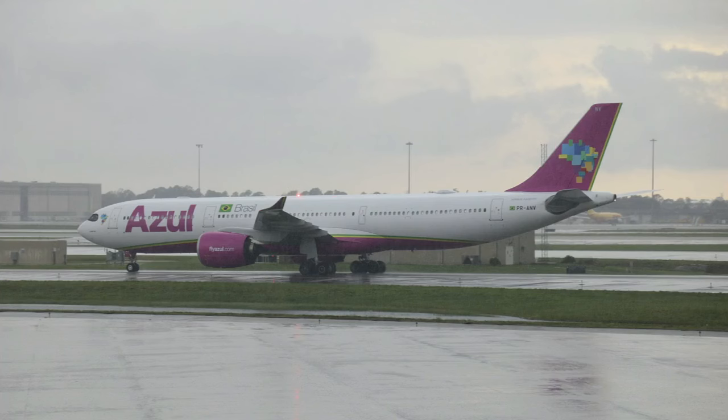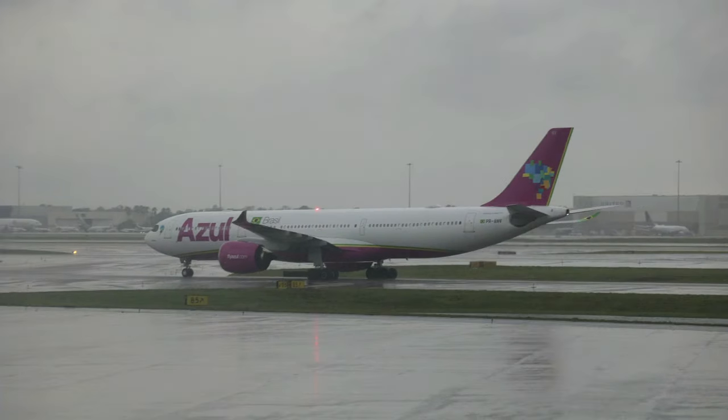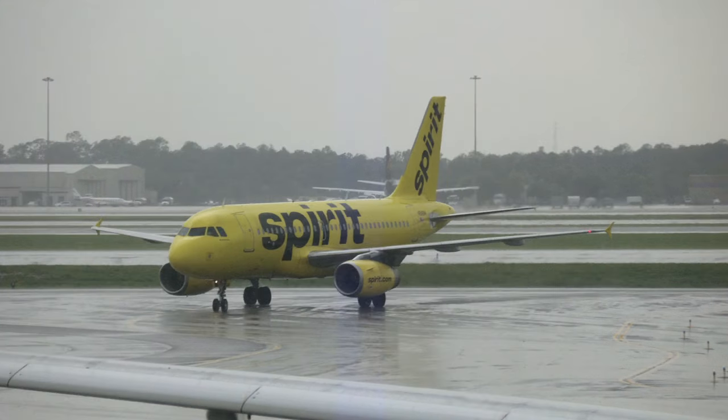A couple with the rain, too. I thought that was really cool with the beacon right there. So, personally, I was thrilled with it. Really cool catch right there. That was awesome. Spirit blasting off right there, A319. And we have another one pulling in right there as we speak.